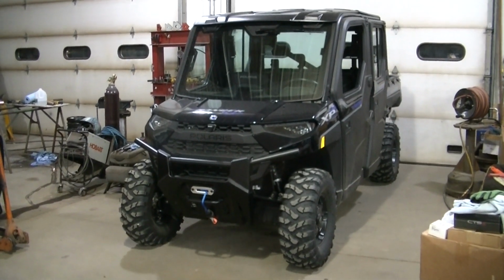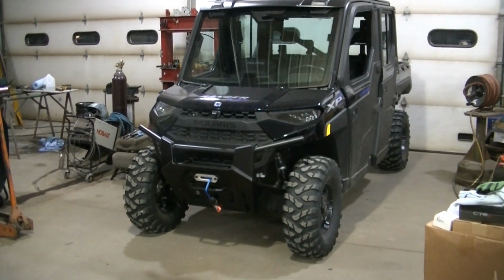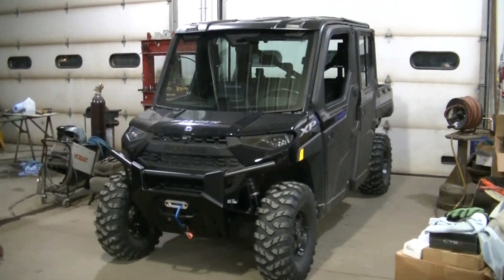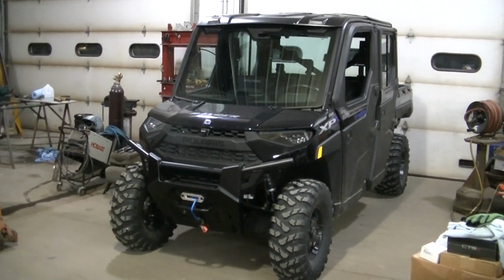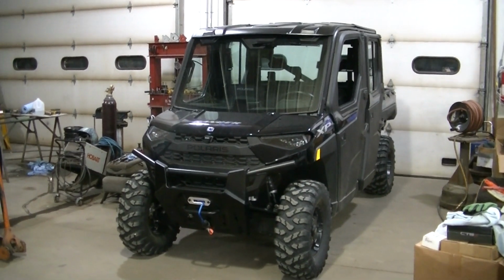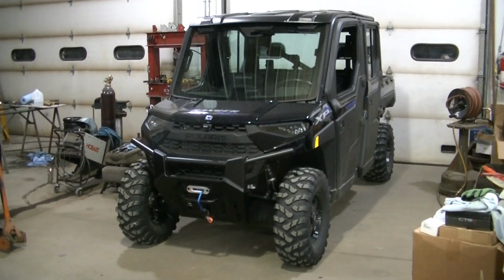There was a Texas edition at the dealer, and I really loved the color. It was like a bronze color. Really liked it. It was just the 1000 XP. It didn't have any cab or nothing. That's the way those Texas editions are, but I was going to add the doors, and I think I'd like a radio, and then obviously I'd like the glass all the way around. So by the time I added everything that I wanted, it really wasn't worth it at that point to not get a Northstar edition.